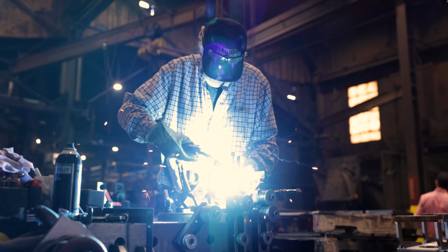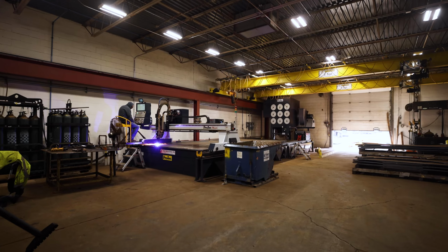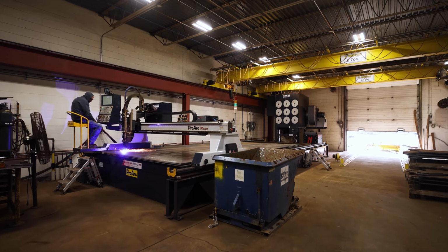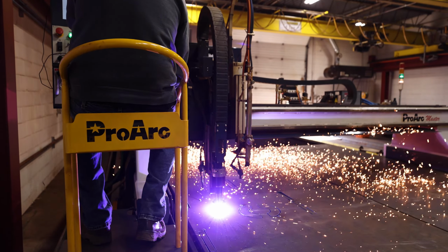When you're operating close to full capacity, purchasing pickled and oiled material has allowed us to greatly reduce our processing time. Parts that would typically take 3 to 4 weeks to process, we're able to process through our shop now in 1 week. This has allowed us to reduce our lead times to our customers and pick up capacity with new work.